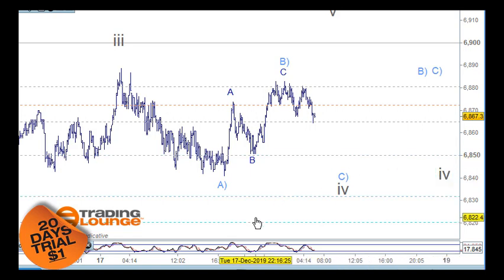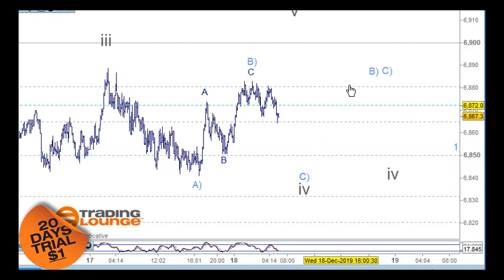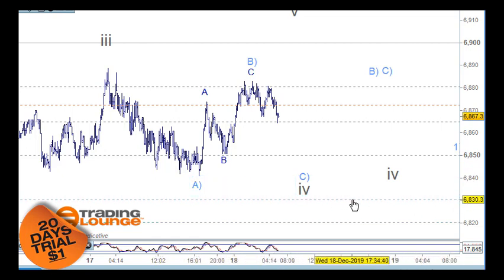Just remove that. So I think this is the case here with an A and a B and a C here for the B wave, and then down for the C wave here, taking out all the stops, and then moving back up to the 6900 area through here. Because this came up quite high compared to this here, that means it won't go very much past the low down here. It might go to 6830, the top of group 1, but that will be about it.